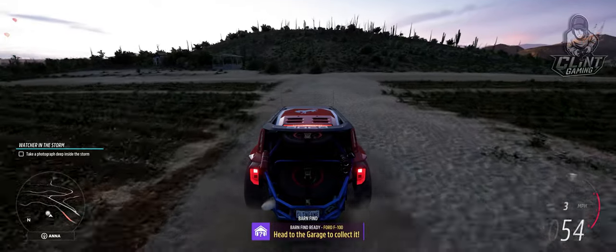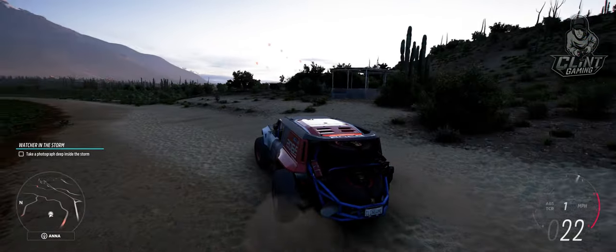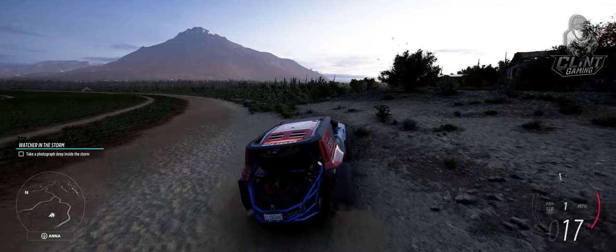F100 is restored. That was fun. The Y block is just how I remember. Come get it whenever you're ready.